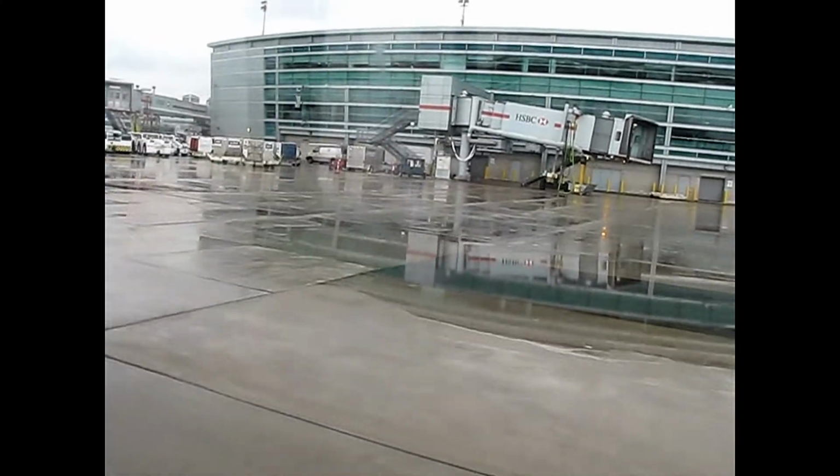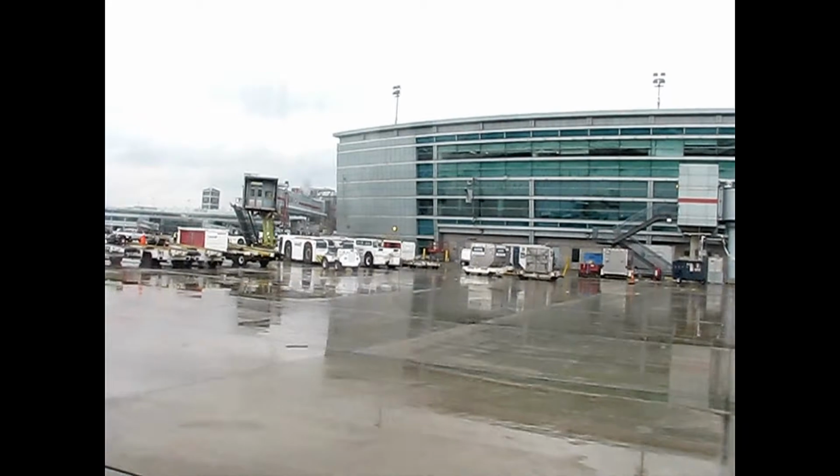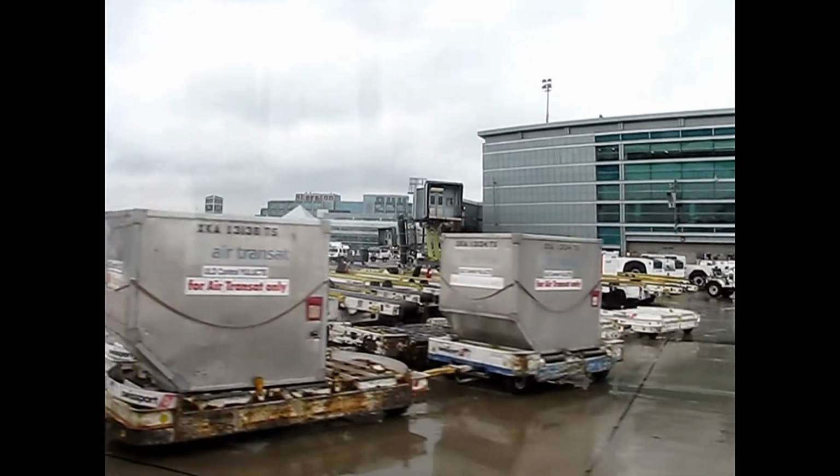...have done is made them tow it away. And it'll park where that Air Transat is parked right now. So similar to the Air Canada ones we saw earlier, we'll just have them tow them away because we need the gates for other flights.